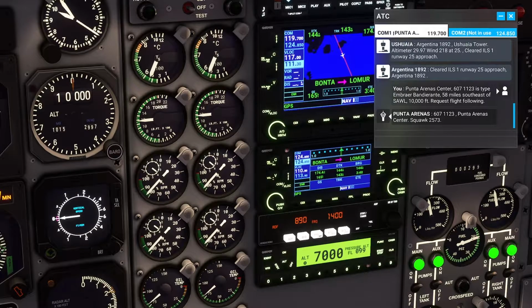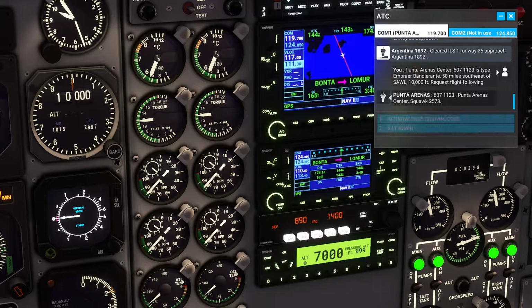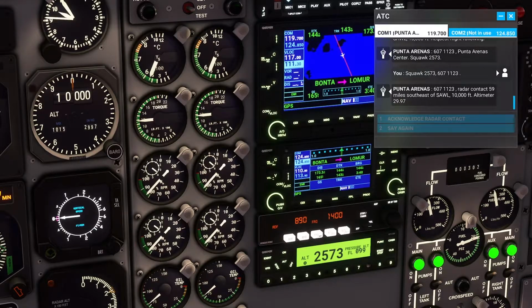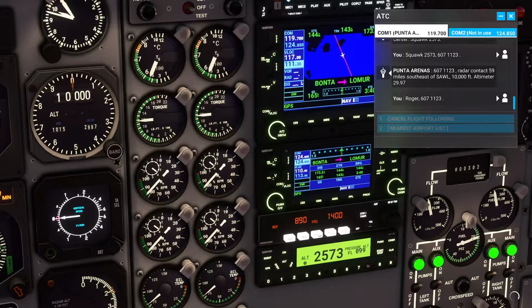607 112, Front Arena Center. Squawk 2573. Squawk 257, 607 112 tree. 607 112, radar contact, 59 miles southeast of Sierra Alpha Whiskey Lima, 10,000 feet. Altimeter 29.907. Roger, 607 112 tree.